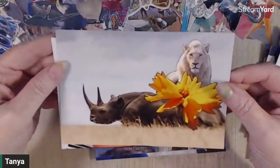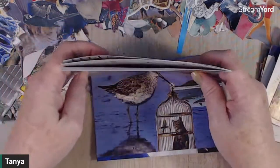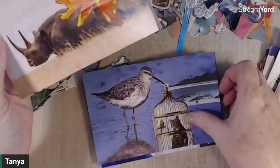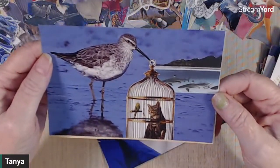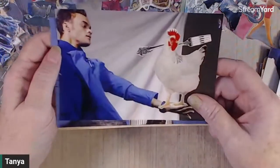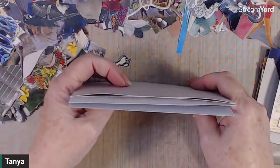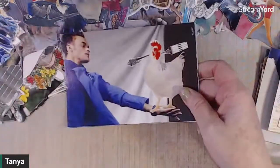I think this one's fun too. Yeah, it is. They've both got such a bored attitude, and then there's this bright yellow flower. And of course we have the cat who is trapped, and the bird is feeding him to the sharks. And then we have the chicken who has the fork standing on the guy's head. So love the gingerbread couple and town to keep. I like that one too. So that's what I did.